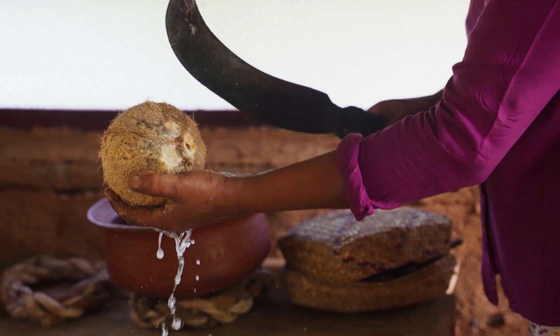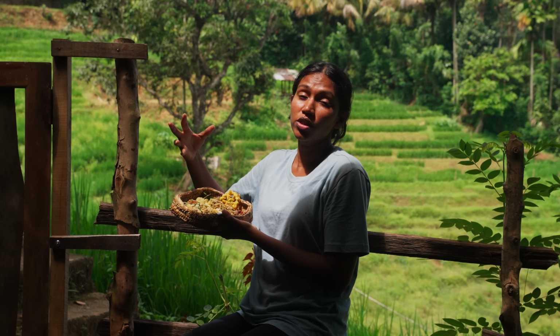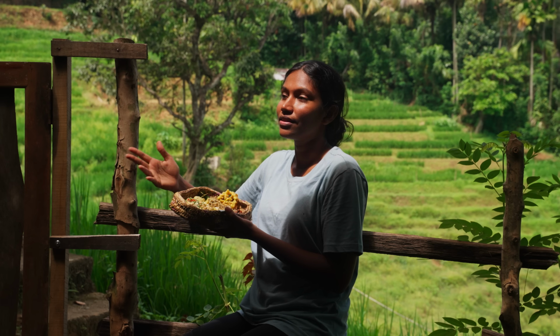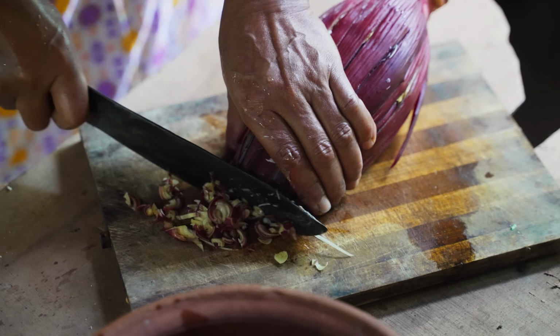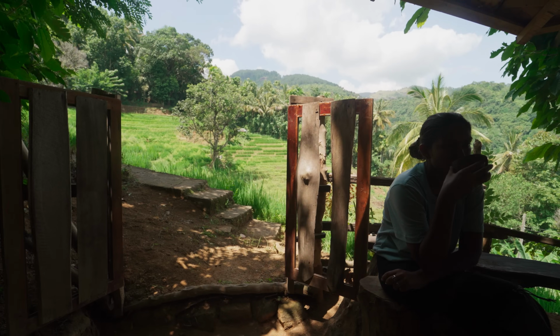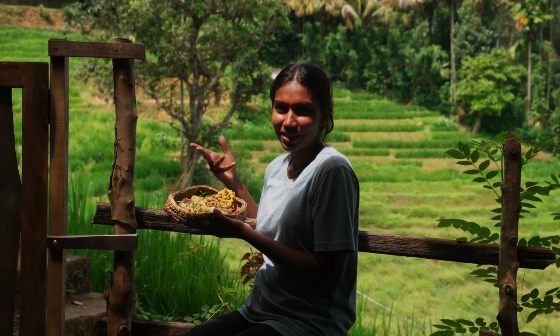Even for a local like myself, I get to try certain vegetables that I don't get to try at home in the city, that don't get made as often, made far more commonly in these areas. I mean, if you look at the banana blossom, that's something that's a bit harder to come across being made in Colombo. It's not as common anymore. Topped off by this beautiful setting, it just makes it even more of an authentic experience.